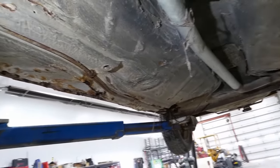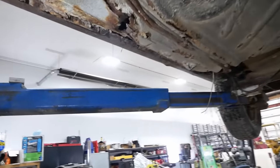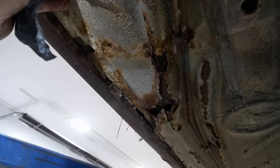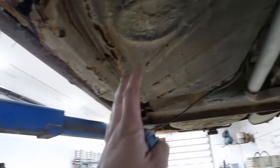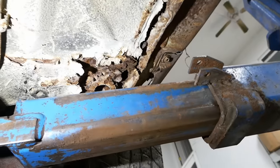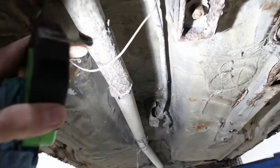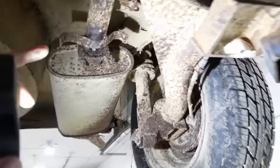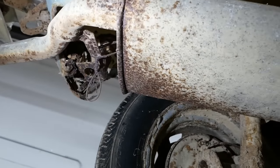This section here maybe isn't quite so good. Like especially this section. That section, or really this section. I mean, I'm not really sure what's holding the floor in. Looks like 1, 2, 3, 4, 5 custom exhaust hangers.